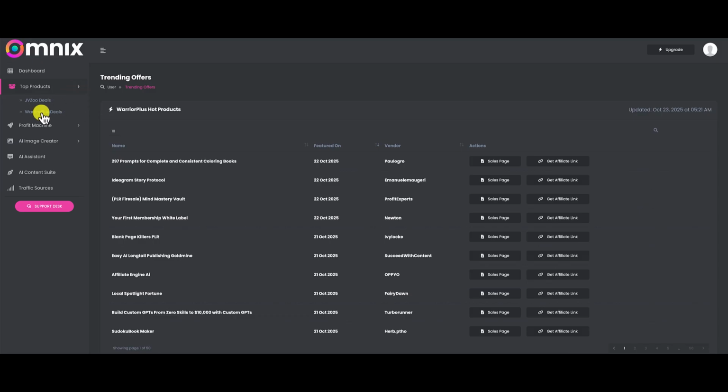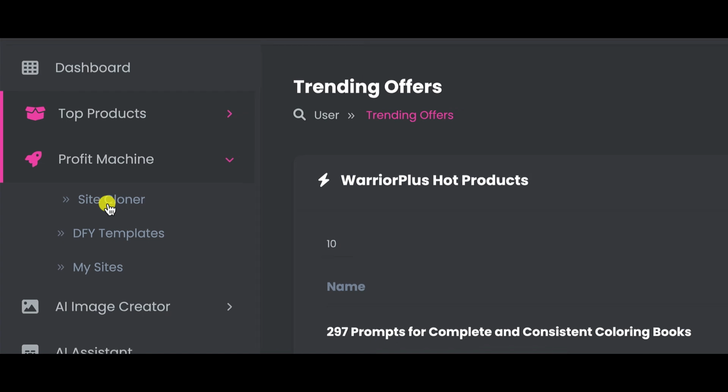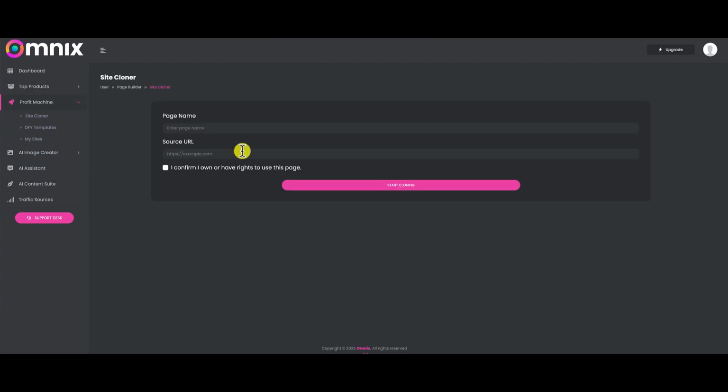Okay. Next, we have what they call their profit machine. And the profit machine comprises three things: the site cloner, done for you templates, and your sites. Okay, your sites, self-explanatory, but let's take a look at some of these. The first one is site cloner. Now this one I have a lot of ethical concerns about. This is something that's up to you if you want to do. However, I would strongly urge you not to do it.